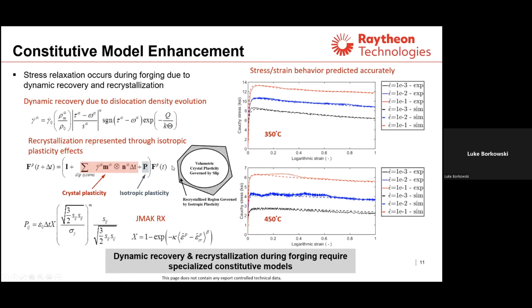So integrating these two additional equations in physics, we are able to calibrate the model based off of the stress strain response that we saw from Gleeble tests that were conducted at Ohio State University at multiple strain rates and multiple temperatures, 3 temperatures specifically, 350, 400, and 450 C. And we calibrate at each temperature to 3 strain rates simultaneously to characterize the strain rate dependence of the material. And as you can see, for these two temperatures, we're able to calibrate the model very well. We're able to capture the softening behavior that's a result of the recovery and recrystallization.